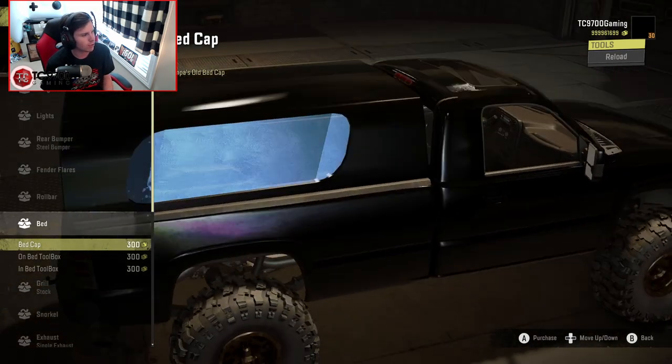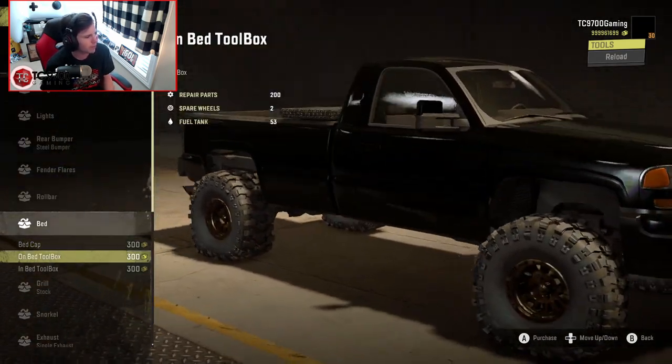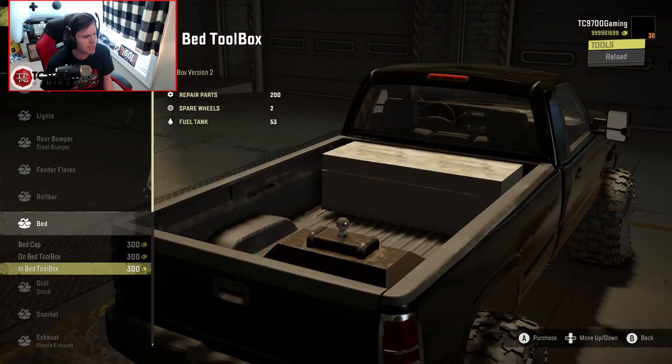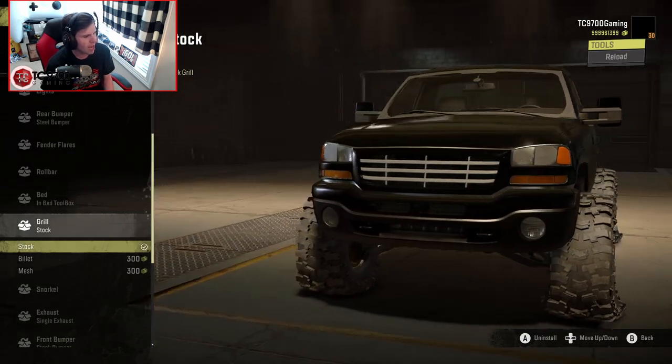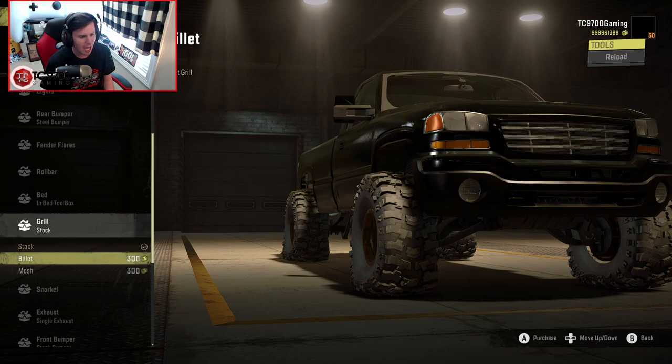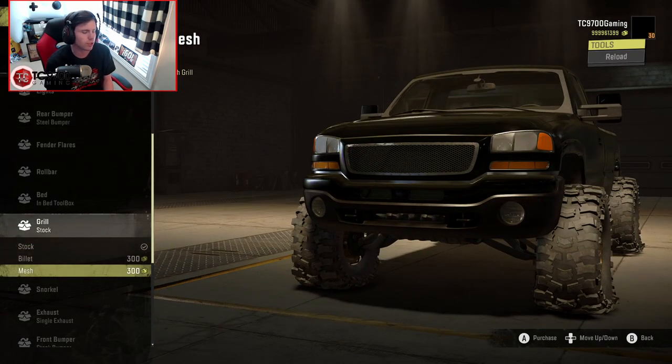Now, let's see. Grandpa's old bed cap. We've also got the on-bed toolbox and the in-bed toolbox. We're going to do the in-bed toolbox. Grill-wise, we got a stock grill, a billet grill, and a mesh grill. I'm actually really glad that Glitch took the time to include all of these. That's awesome, especially for like a console-friendly rig like this.